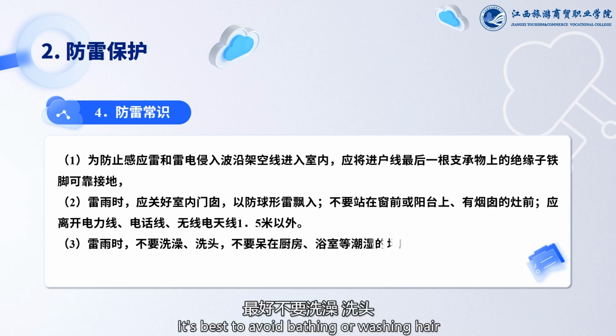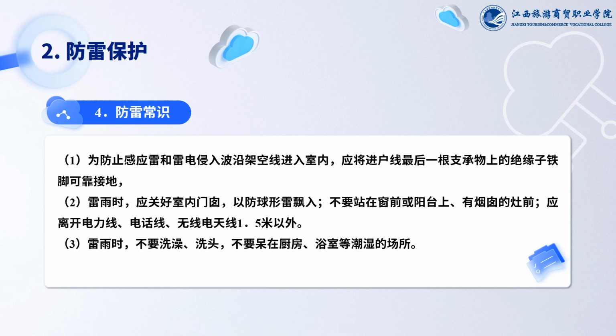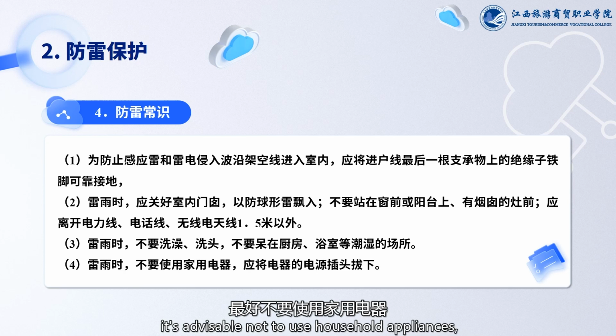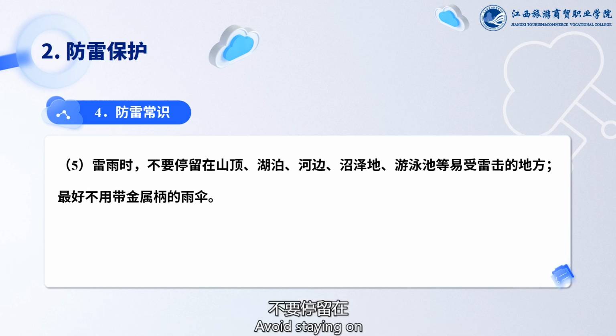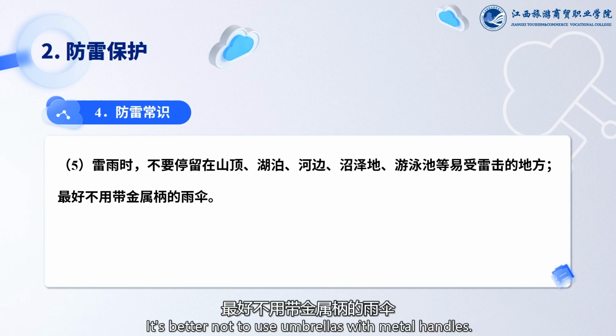During thunderstorms, it is best to avoid bathing or washing hair and avoid staying in damp places indoors. During thunderstorms, it is advisable not to use household appliances, and the power plugs of appliances should be unplugged. During thunderstorms, avoid staying on hilltops, lakesides, riverbanks, swimming pools, and other places prone to lightning strikes. It is better not to use umbrellas with metal handles.